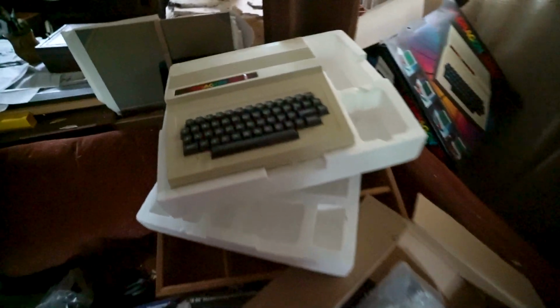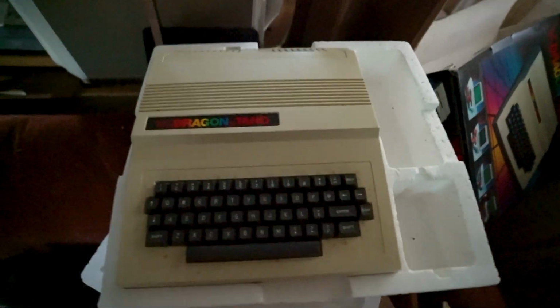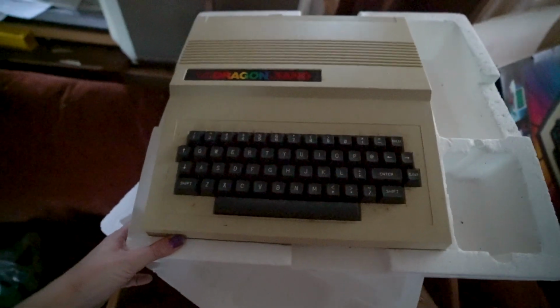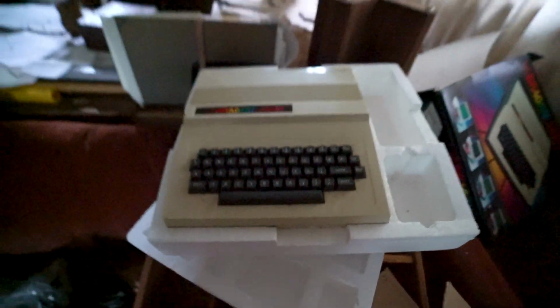So when looking behind some stuff, I found it. Found the Dragon Tattoo. And it doesn't have cords, but it's here. Isn't that cool?